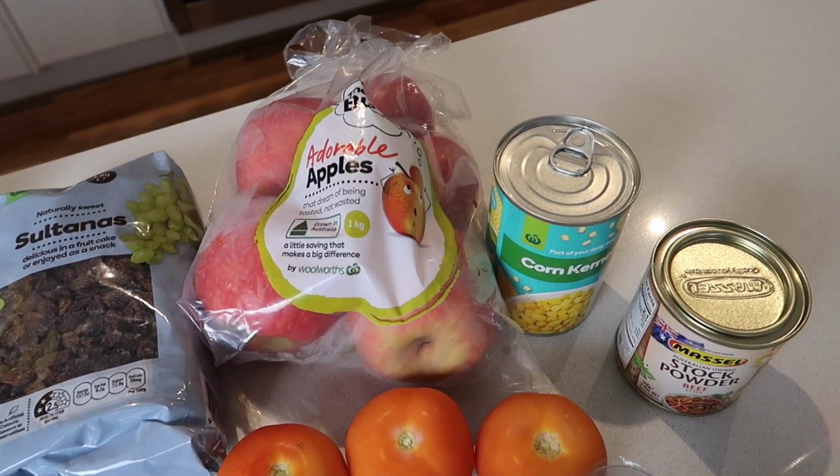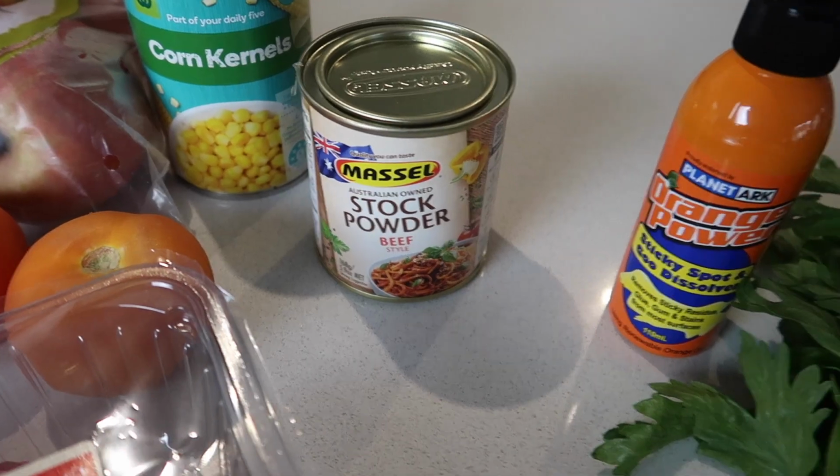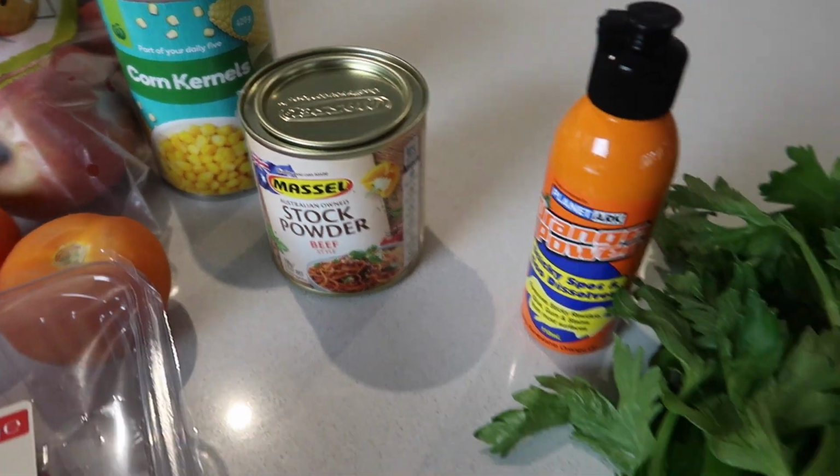Then I got some apples. These apples are going to be for the apple crumbles. Grab some more beef stock. I really like this brand, so that's why I got that.